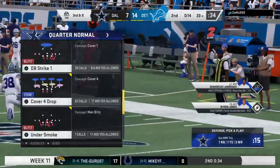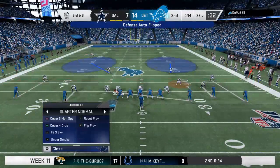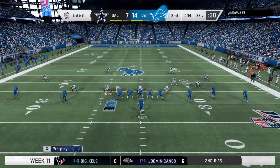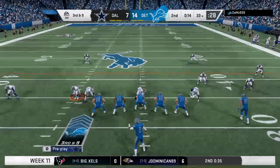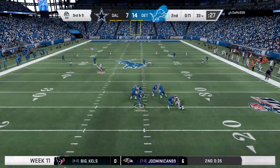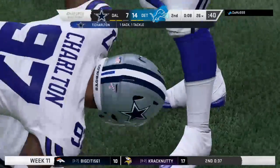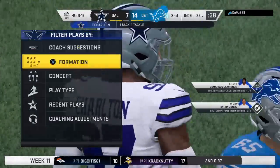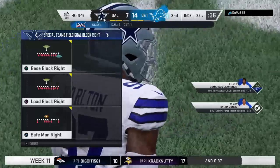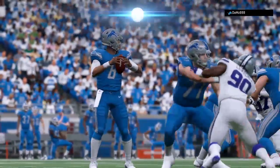That's a gain of 8. Brings up 3rd and 9. The Lions on 3rd down. They've been okay, 2 for 3 thus far. This is 3rd and 9. Jackson from the shotgun. And Jackson cannot get away, and he'll go down. Taco Charlton coming in to drop him for a loss of 8, and it also brings up 4th.